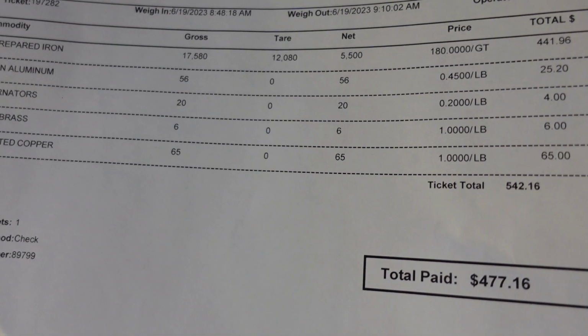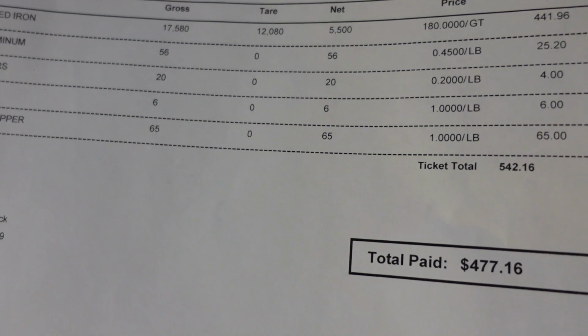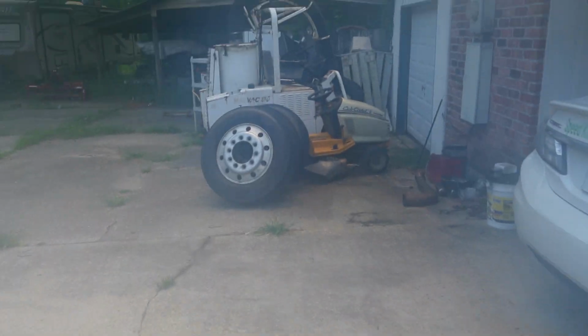All right, so we ended up getting about $542, and I get to pick up $65 of that next week because you've got a 7-day hold on copper. But that ain't bad, we're ahead. And I haven't even sold the wheels yet. Now we're going to fog up because it's cold in the house and billions of degrees out here. There's the wheels, here comes the fog. And I'm just going to film through it because it is what it is.